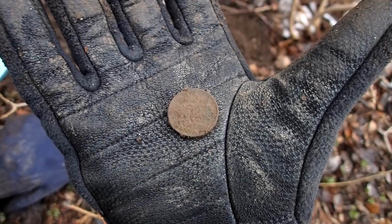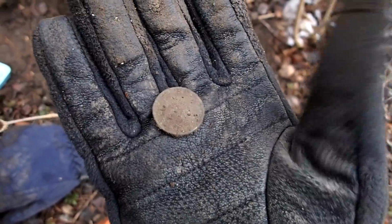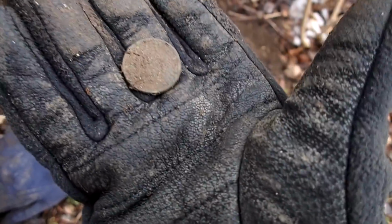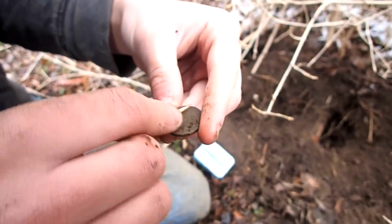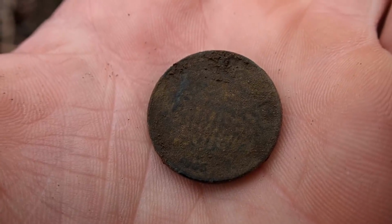Oh, neat. I believe that is a 2 cent piece. Yeah, it's got to be a 2 cent. It's the right size for one. It's America. Yep. A 2 cent piece. Man, that is unbelievable. So there it is. 1865, 2 cent piece.